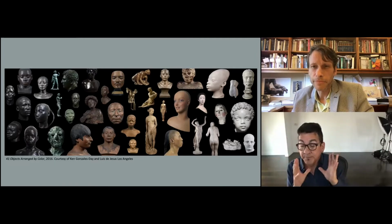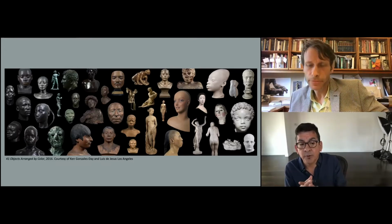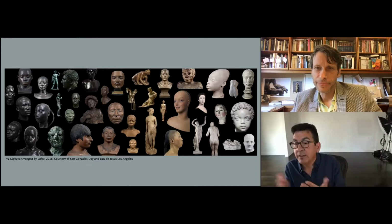And then the formation of basically racial displays or cultural displays in the 19th and 20th century. There's a number of objects here that were in various museum collections to educate the public, to represent different ideas about human difference. I arranged them here basically based on their physical color, as opposed to their cultural or racial color. So 41 objects arranged by color, from dark to white, tries to highlight the arbitrary nature of racial categorizations and of color in particular.